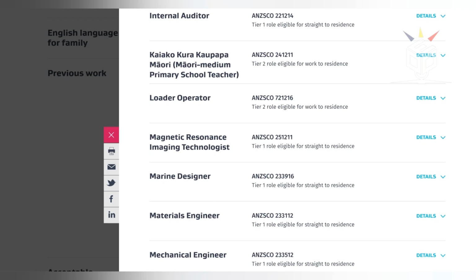Primary school teacher. The primary school teacher role on this screen is for work to residence. So there is the other opportunity, which is the work to residence, that this primary school teacher is useful for. You can't use it for the straight to residence.